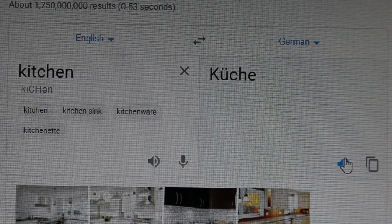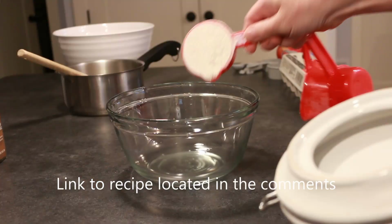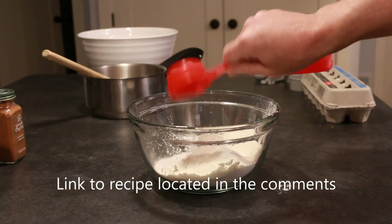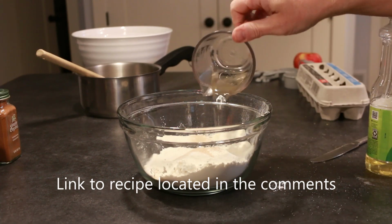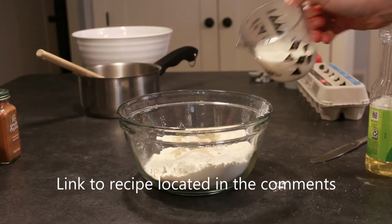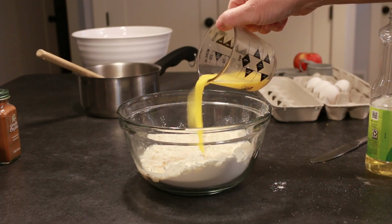So, why German and why South Dakota? I'm glad you asked. We'll get to that in a second, but first, to the kitchen. All right, cooking is a very straightforward and simple recipe. All the typical ingredients of a cake: flour, sugar, eggs, fruit, milk, cream, and yeast. I'll have the link to the actual recipe below in the comments.